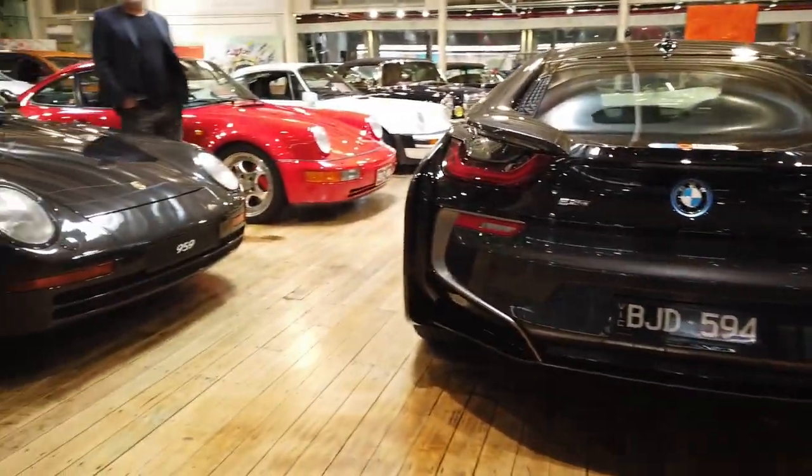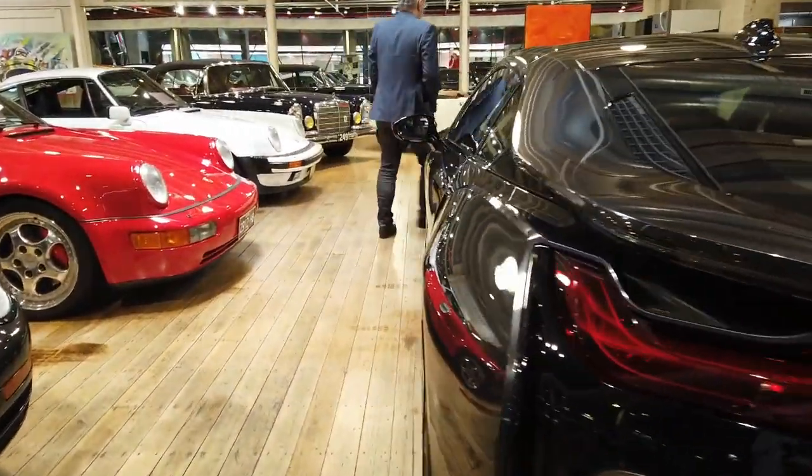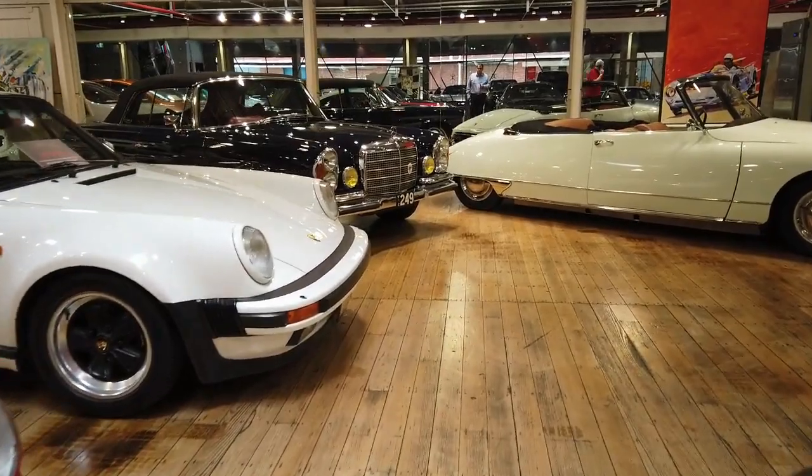They've got a Porsche 959. Did I miss that? 959. My God, that's rare. But incredible, absolutely incredible.